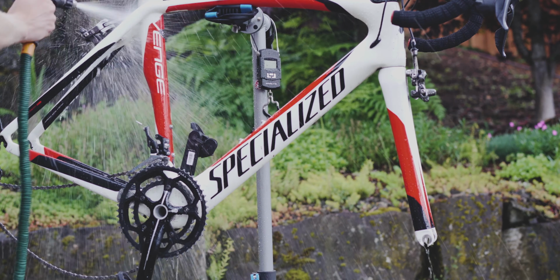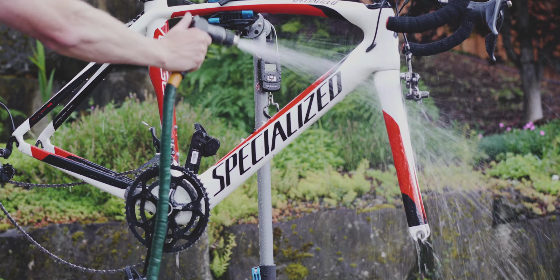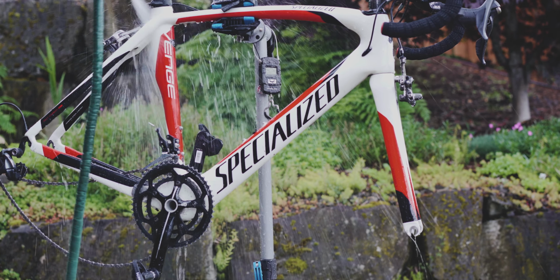And the first thing that I would recommend that you do, and the first thing that I did, was clean these bikes up. And I actually should have done a better job cleaning these up. The Specialized, for example, is a white and red frame, and the white really shows a lot of dirt. And so I definitely made sure that the bike was at least showing its true colors. And I did clean the drivetrain, but I definitely could have spent more time on the cassette and the chain.